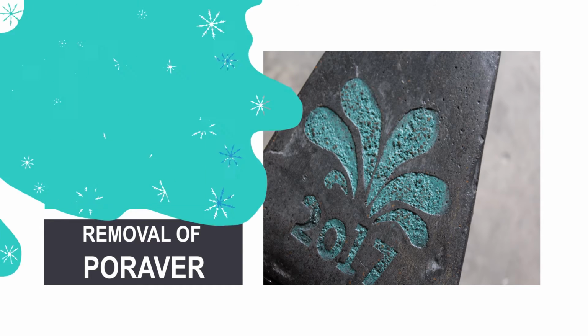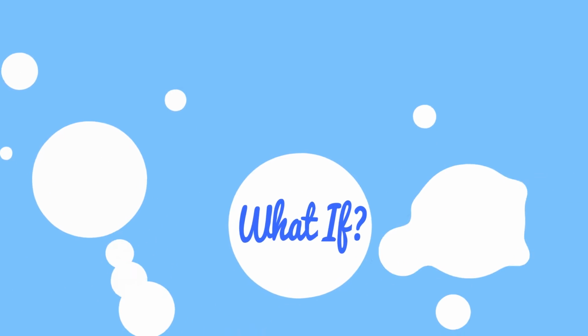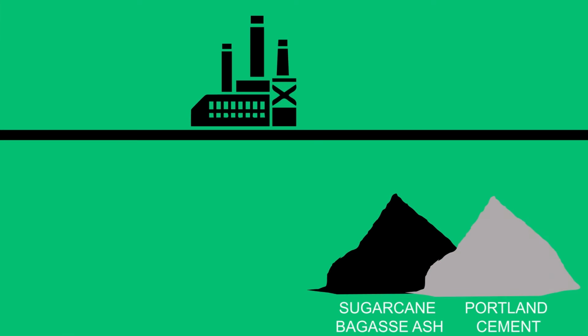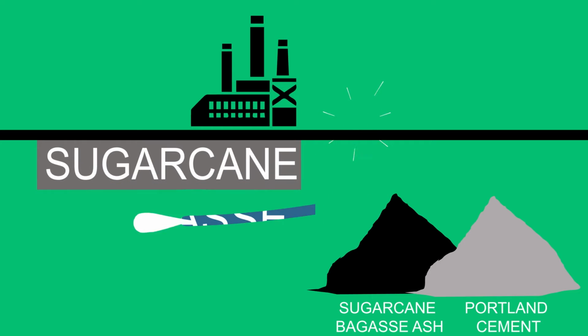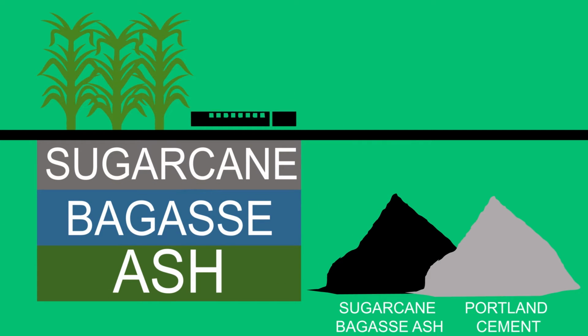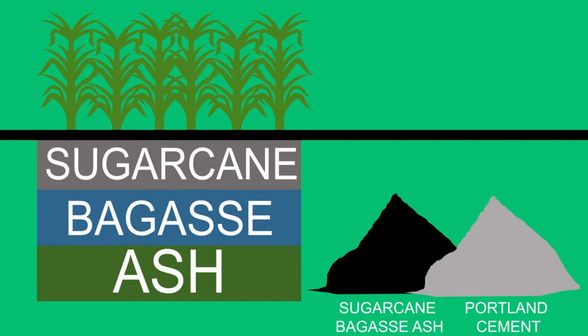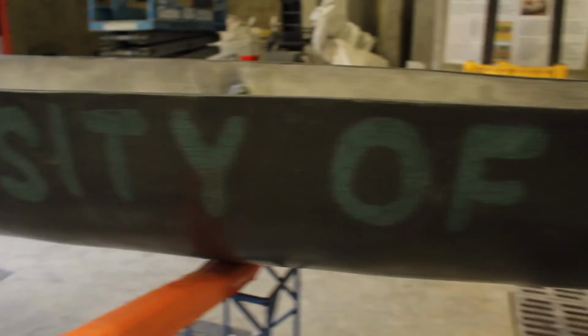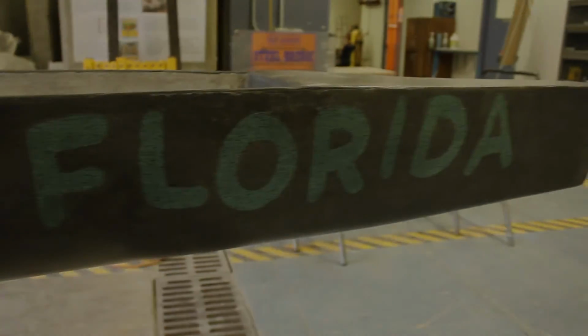The mix design team then asked themselves, "What if we could introduce a new sustainable material that could help reduce the amount of Portland cement in our canoe?" Research conducted at UF indicated that sugarcane bagasse ash, a byproduct of the sugar industry in Florida, could lead to a possible cementitious replacement. Numerous mix trials resulted in 20% replacement of Portland cement with the sugarcane bagasse ash. This rich, black, cementitious material also provided the desired pigmentation, mimicking the dark abyss of the springs.